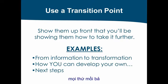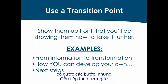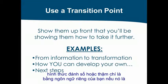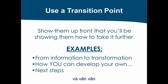This is how you avoid the whole thing of bait and switch and saying, oh, sure, it's just a scam or whatever. No, you say, well, now we're going to go from information to transformation, how you can develop your own next steps, things like that. So you're just using a bullet, or even in your words if it's a video or in the text if it's a book and so on. You're just making a very smooth transition to your offer, okay?